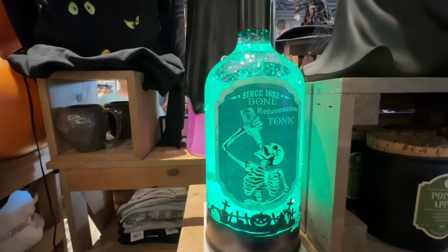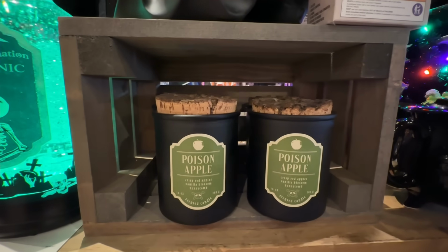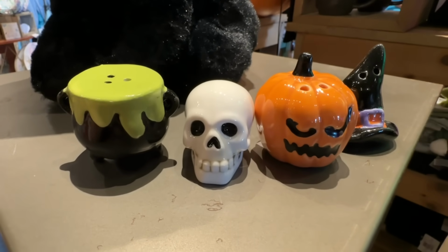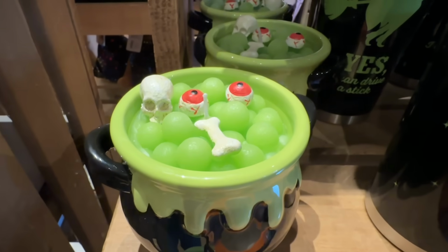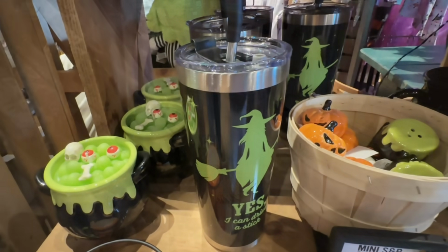Poison bottle glitter globe is $40. The candle poison apple is $17. I'm 100% getting that witch for $8. A few different mini salt and pepper shakers for 99 cents. We almost bought this last year, Bobby. We did. Maybe we'll pick it up this year. That is $13. The witch tumbler is $17.